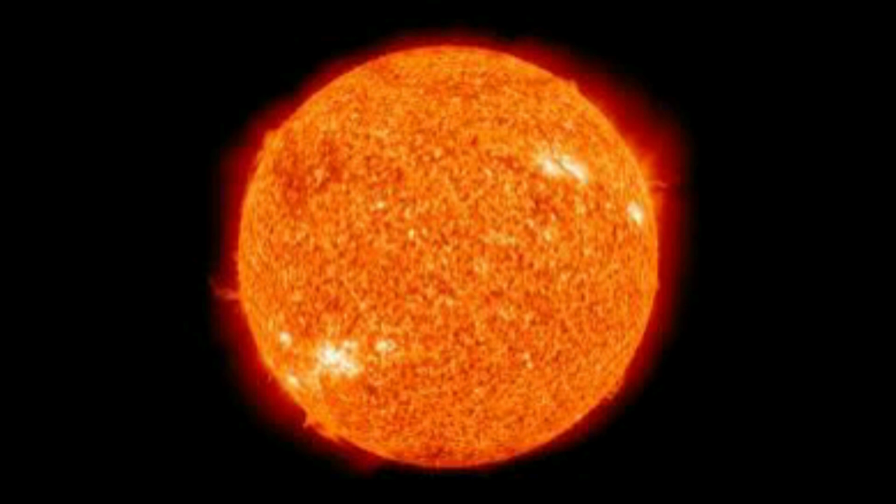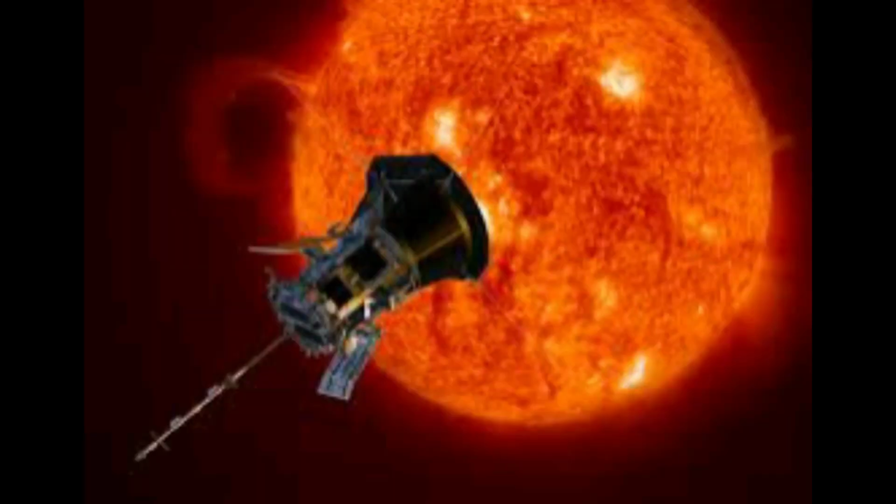Here's what the sun looks like from every planet in our solar system. What does the sun look like from other planets? Given the vast and disparate distances, it is not so easy to imagine.